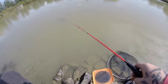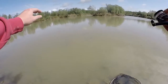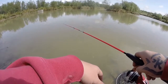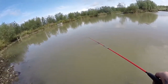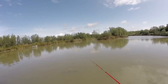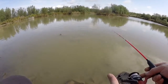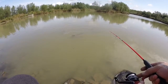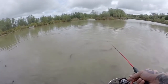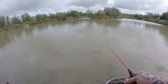I think the stocking in here does need a bit of a tweak. Although it is nice to come down and easily catch fish like this. I wouldn't necessarily say it'd be the sort of thing you'd want to do every single day. I've got a big common down there now, right on top of that. I'm kind of praying he hasn't picked it up. That's absolutely mad. I know a few people that are probably still blanking this though, so let's not speak too soon, eh?